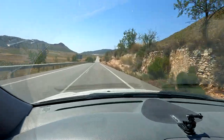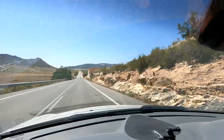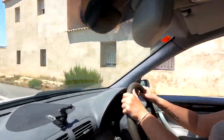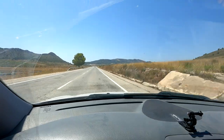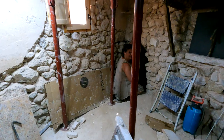There's a place coming up here on the right hand side. I think it's brilliant. I'd love to own that. The land that is. It looks great. Don't know who owns it. It's not up for sale. And we never see anybody there. Critique away.